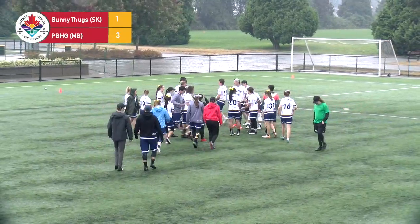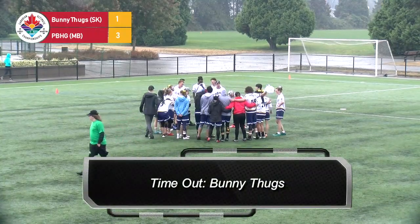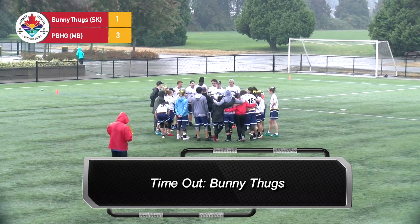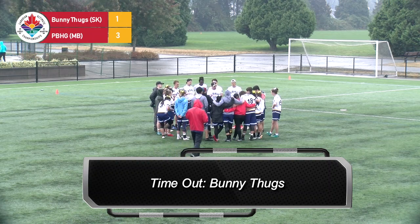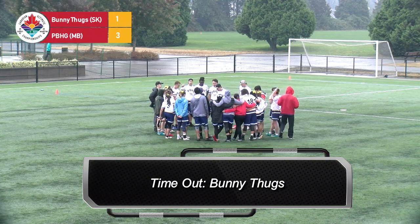And Bunny Thugs, I think, yeah, it looks like Bunny Thugs is taking a timeout. The Bunny Thugs team probably here looking to find something on their offense. That's been the struggle for them thus far. Just a couple of miscommunications and misexecutions that are easy enough to tidy up. And we saw yesterday Fable doing the same thing in the first half in the game we streamed, and able to make that change for the second half.